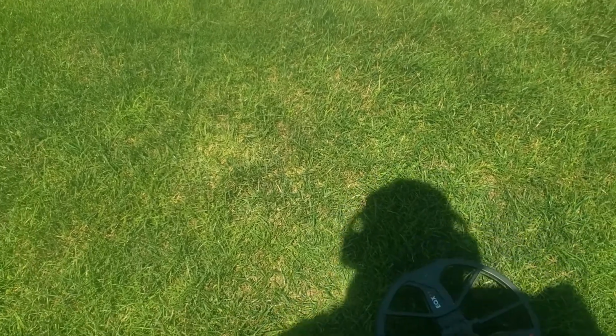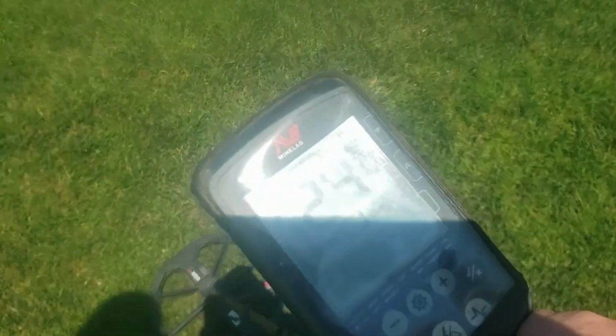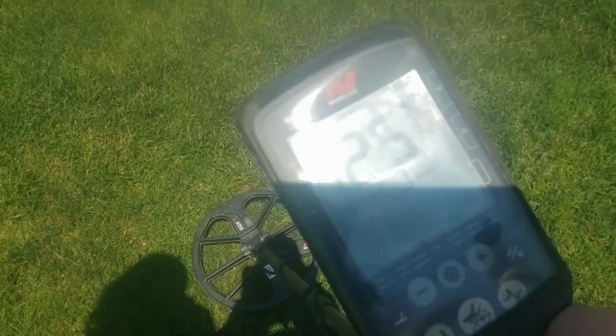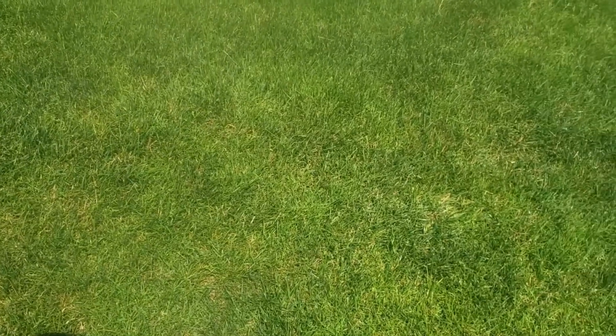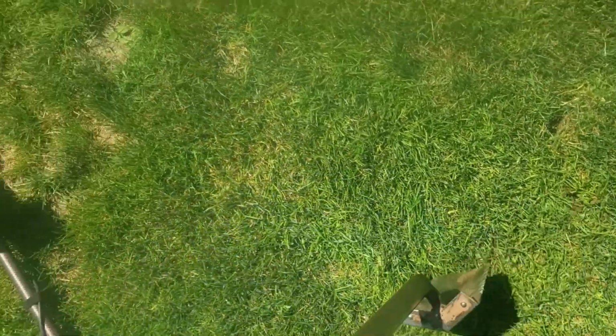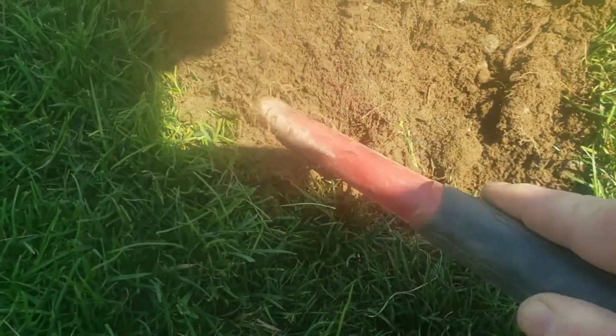Okay, guys. I just dug a dime a second ago. I didn't record. This hopefully is another dime. $25.26 on the Equinox. Let's see if we can fish this one out. Make sure. Sounds like it's in the plug still.